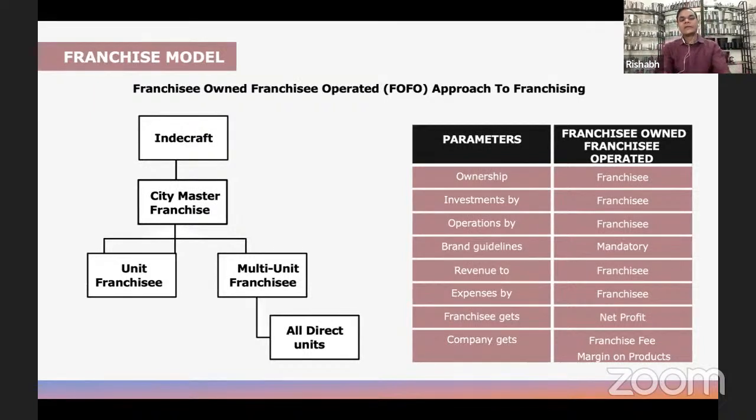Okay, so our franchise model is FOFO, which is franchise owned, franchise operated. In this, the ownership would be by the franchisee, the investment also by the franchisee, operations as well, and brand guidelines will be given by us, which are already curated and will be given to you in a documented process. And then revenue would come to the franchisee as well, expenses also by the franchisee. The franchisee gets the net profit, which I believe the numbers can be given by the franchisee team, which is of Franchise India, right, Samarth?